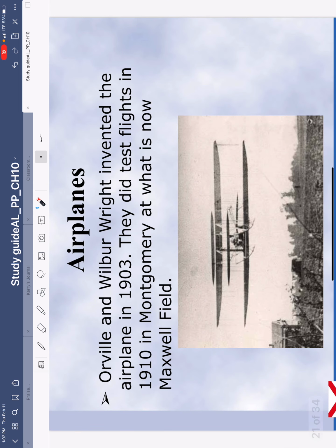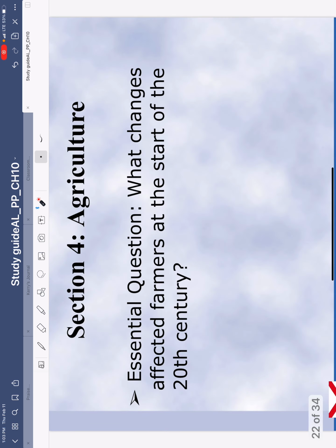And last but not least, airplanes. Orville and Wilbur Wright invented the airplane in 1903. They did test flights in 1910 in Montgomery at what is now Maxwell Field. The end.